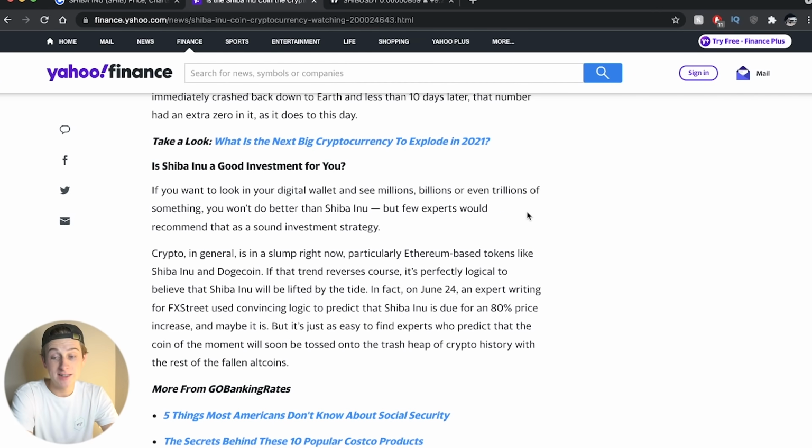Crypto in general is in a slump right now, particularly Ethereum-based tokens like Shiba Inu and Dogecoin. If that trend reverses course, it's perfectly logical to believe that Shiba Inu will be lifted by the tide. In fact, on June 24th, an expert writing for FX Street used convincing logic to predict that Shiba Inu is due for an 80% price increase, and maybe it is, but it's just as easy to find experts who predict the coin's movement will soon be tossed onto the trash heap of crypto history with the rest of the fallen altcoins.